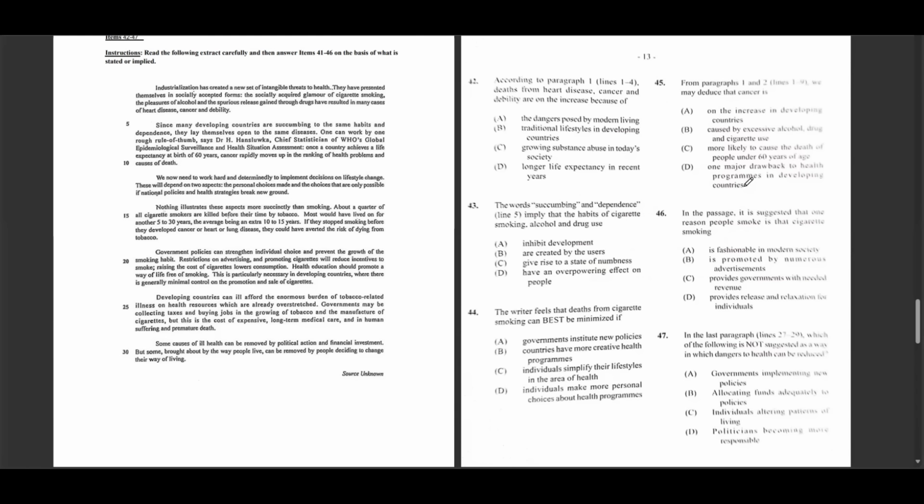46. In the passage, it is suggested that one reason people smoke is that cigarette smoking is fashionable in modern society, is promoted by numerous advertisements, provides governments with needed revenue, and provides release and relaxation for individuals. 47. In the last paragraph, lines 27 to 29, which of the following is not suggested as a way in which dangers to health can be reduced? Governments implementing new policies, allocating funds adequately to policies, individuals altering patterns of living, and politicians becoming more responsible. So you pause to read, go through your questions, gather your answers, and then we'll correct.